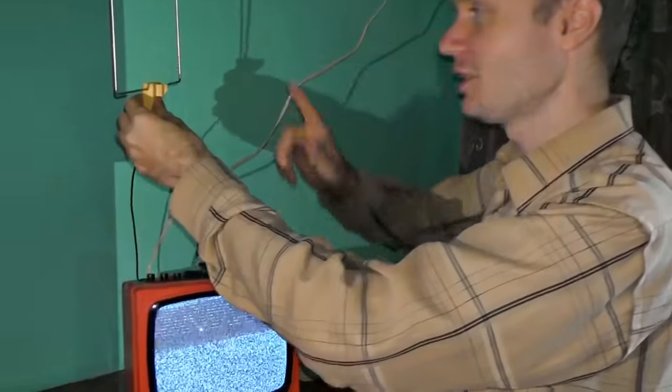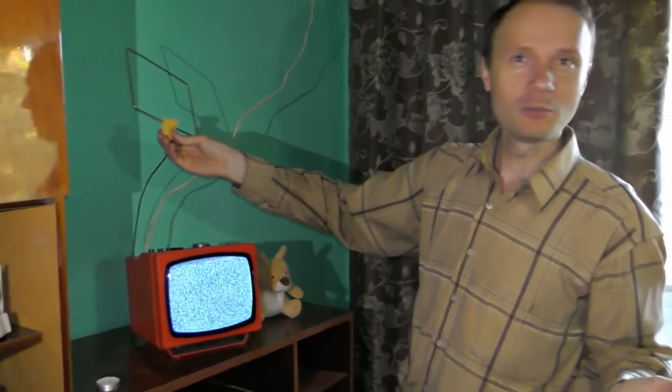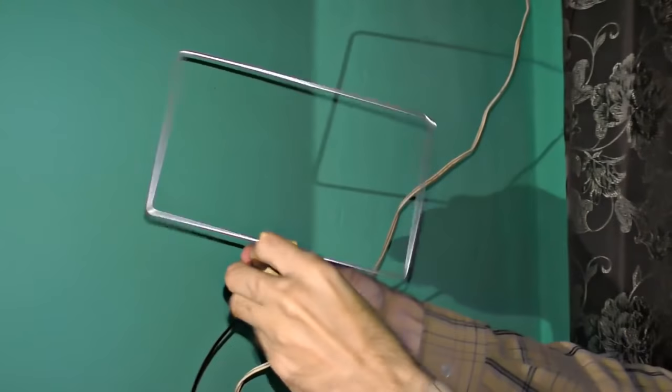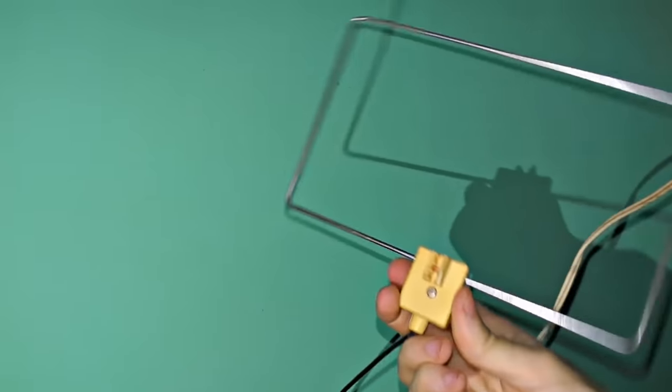We can hear something, but don't see anything, the signal is too weak. There is no signal in Pripyat, or the antenna is broken. But I will do my best to repair it. We all want to know what it can show us here in Pripyat, in the Chernobyl forbidden zone.